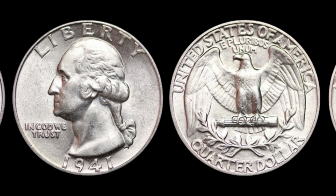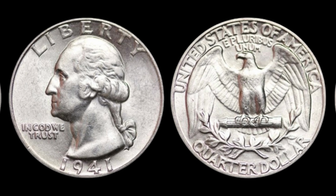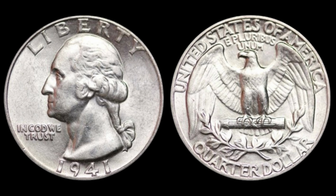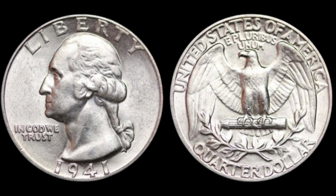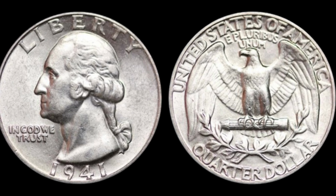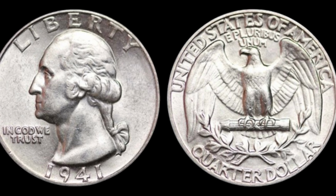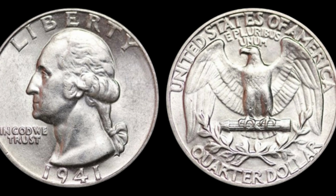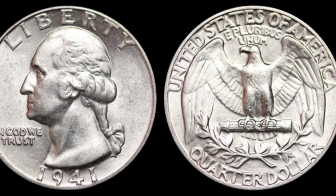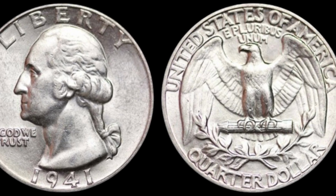Now, let's talk about mint marks. In 1941, the U.S. Mint struck quarters in three locations: Philadelphia, which had no mint mark, Denver, with a D mint mark, and San Francisco, with an S mint mark. For collectors, these tiny letters are more than just an identifier of the minting location. They can dramatically affect a coin's value. But why the huge price tag on some 1941 quarters? It's all about condition, rarity, and those fascinating minting errors.